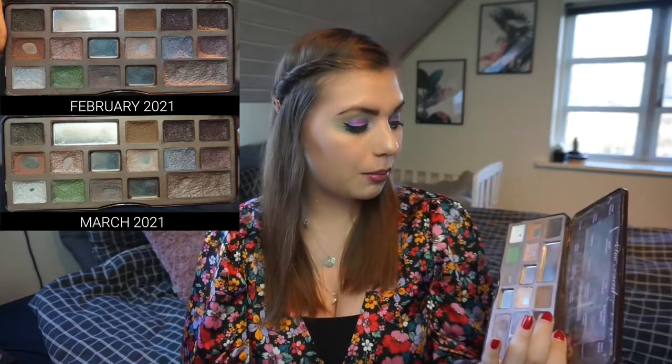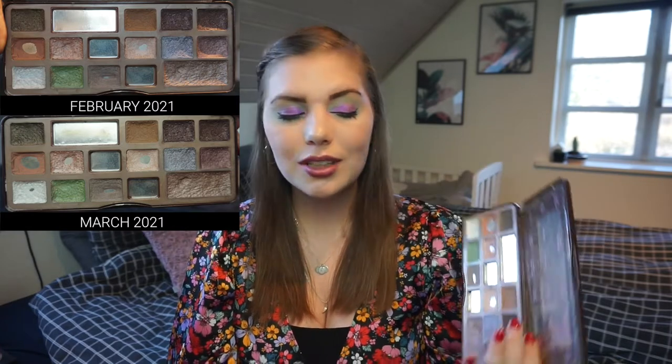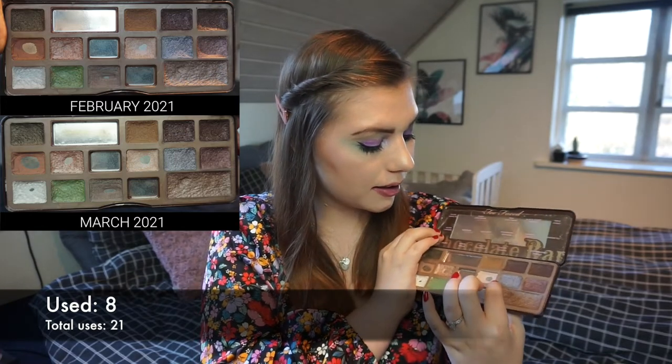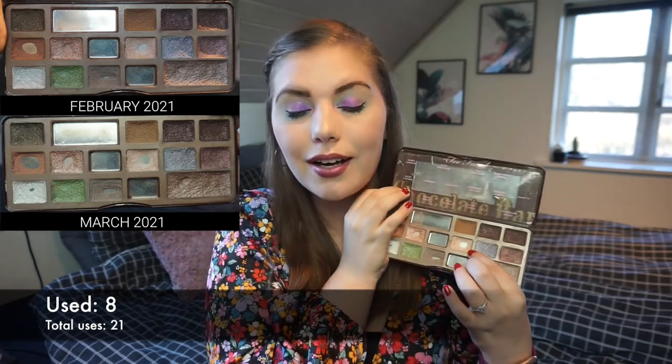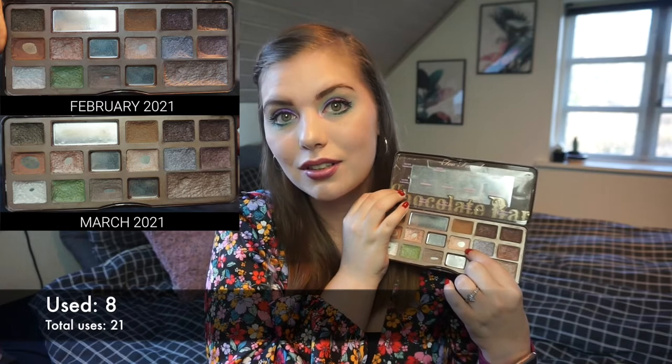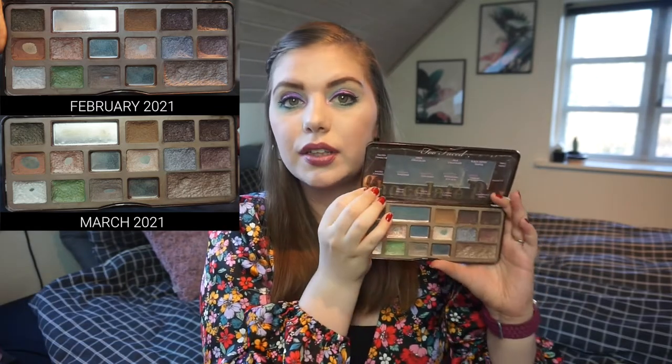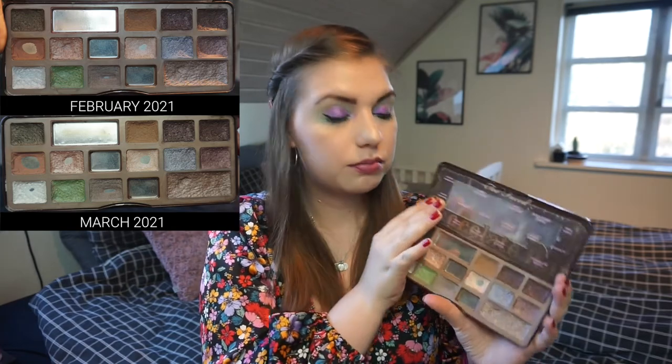I love it even more now that I repressed it with some highlighter, because it's just so much softer and more shimmery and metallic looking. It is really nice. I love that shade now. This shade, shade number 9, as I call it, my brow bone highlight, I use this every single time I wear makeup, except for today. But yes, that is a perfect highlight shade for my brow bone.